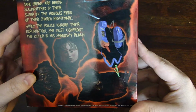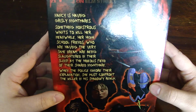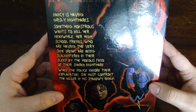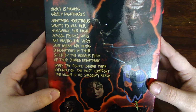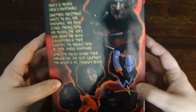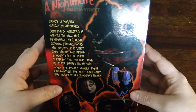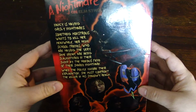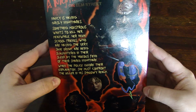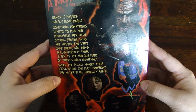have the scene with the phone where I believe Nancy is calling her friend, or vice versa, about the dream that she's having where Freddy is in her dream trying to kill her, and her friend is also, as you can probably read from the box there. Nancy is having grisly nightmares. Something monstrous wants to kill her.